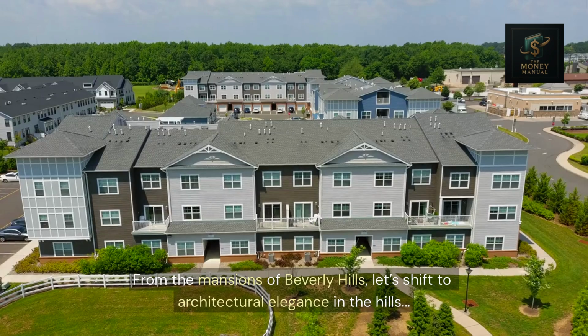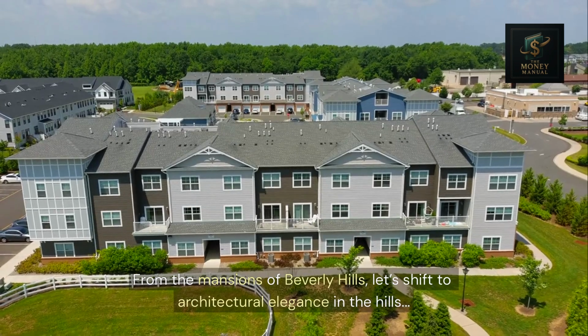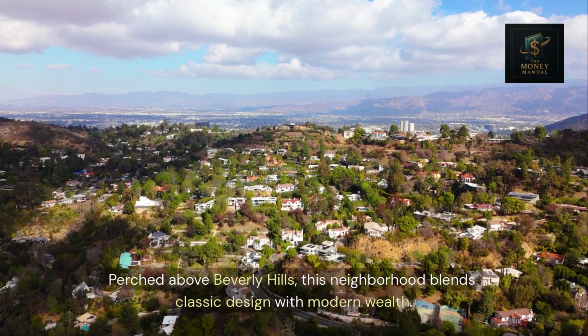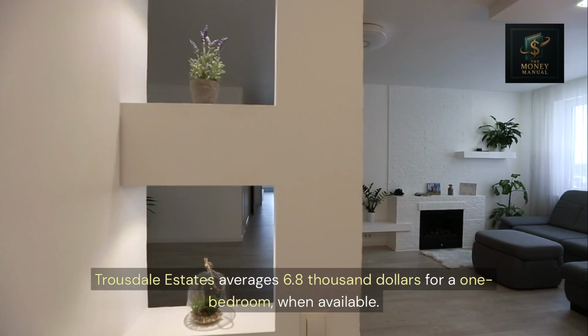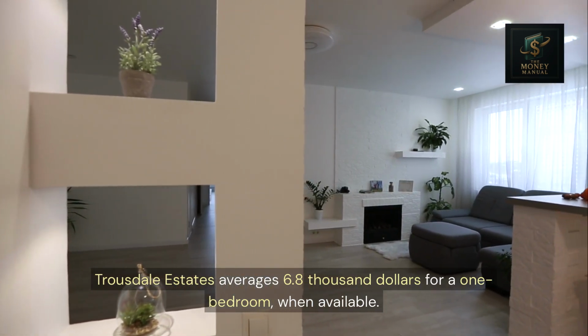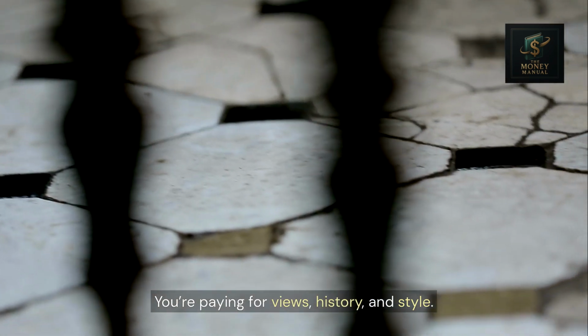From the mansions of Beverly Hills, let's shift to architectural elegance in the hills. Perched above Beverly Hills, this neighborhood blends classic design with modern wealth. Trousdale Estates averages $6.8 thousand for a one-bedroom when available. You're paying for views, history, and style.